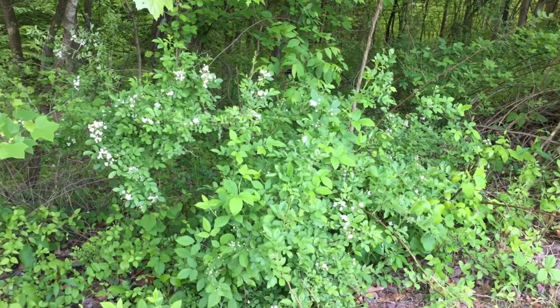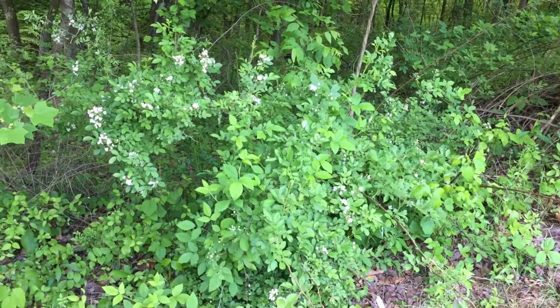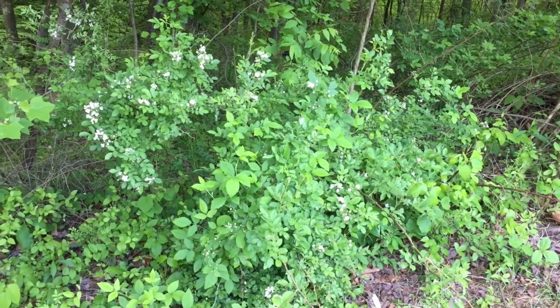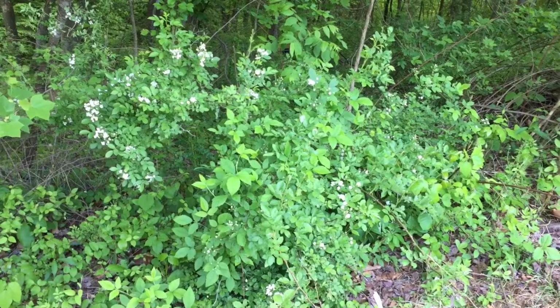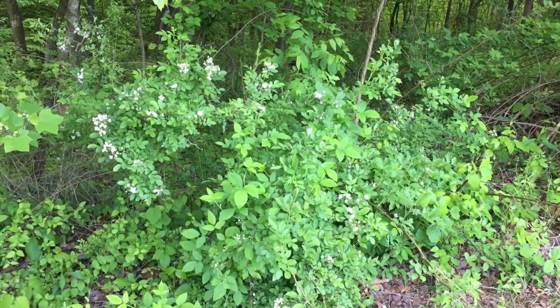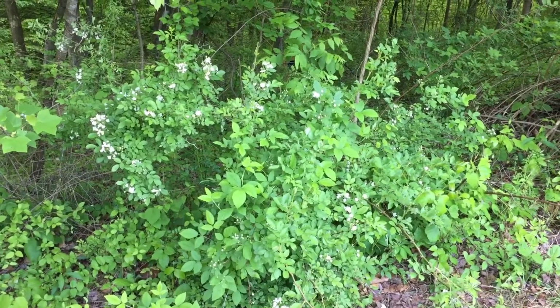Alright, so this is garlic mustard. According to MISC, it's a biennial flowering plant in the mustard family. Garlic mustard was first recorded in the US around 1868 and was most likely introduced for food and medicinal purposes. You can see here that the garlic mustard has taken over since it outnumbers most of the other plants.